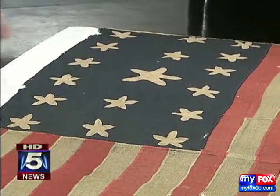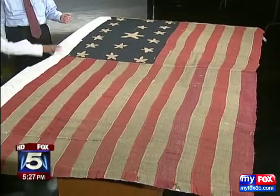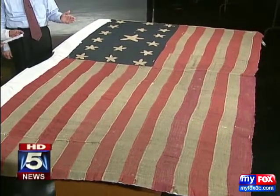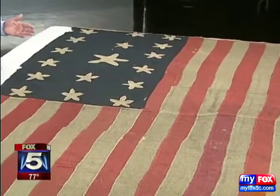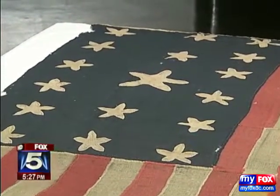Well, this is quite unique because this is the first time the American people have ever seen this flag on several levels. One is, this is very, very rare. It's a War of 1812 captured flag by the British. This is the War of 1812, and it was captured by the British on October 31st, 1812, in a 2-hour battle, and it is in such good condition because the captain who captured it kept it in nice condition for many years.